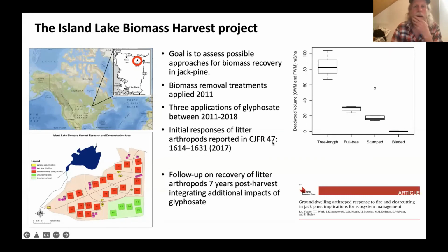So what I'm going to talk about is, in large part, the Island Lake Biomass Harvest Project. This is a study near Chapleau, Ontario. It's not too far from where the conference would have been in Sault Ste. Marie. The goal of this project was basically to put on a very experimentally rigorous test of what it would look like if we were to take non-merchantable wood out of managed stands for increased production of woody biomass in terms of chips.